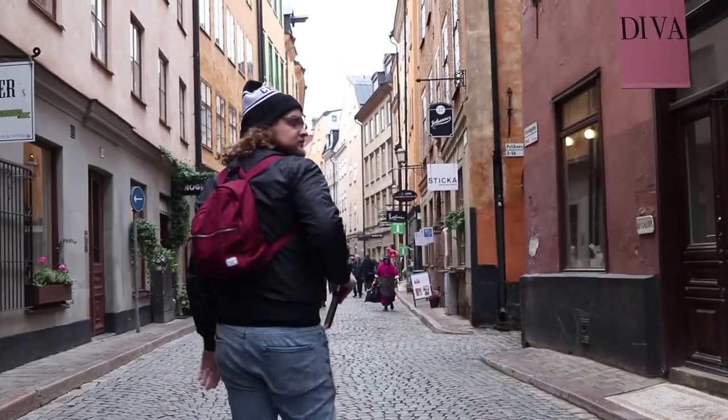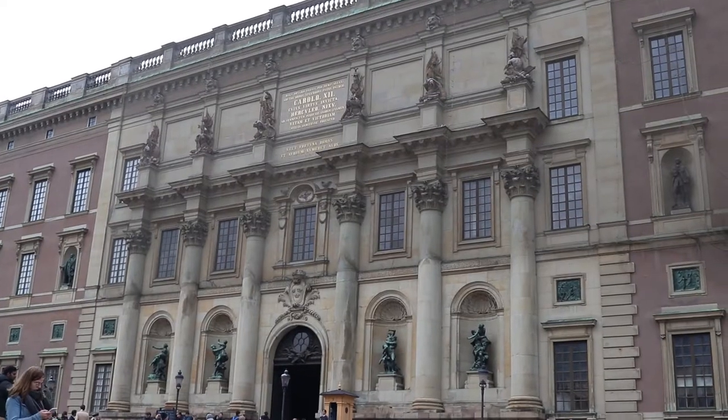After that, we walked over to the Royal Palace and learned a ton about Swedish history there. We're here at the Royal Palace, where the King of Sweden lives. So we're gonna see the treasury, the palace itself, some of the other cool stuff they got here. It's a big place. I hear there's more than 600 rooms. Let's check them out.